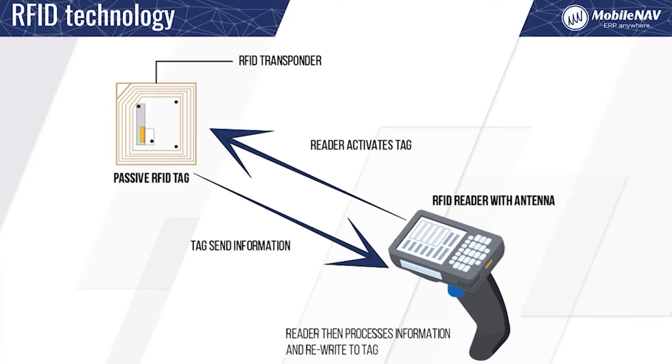RFID antenna. In such a case, the RFID reader antenna can send a radio signal out, and that will activate the passive RFID tag. So basically it will give some power to it. And with that gained power, the passive RFID tag can send back the tag information to the device itself. So that's how RFID basically works.